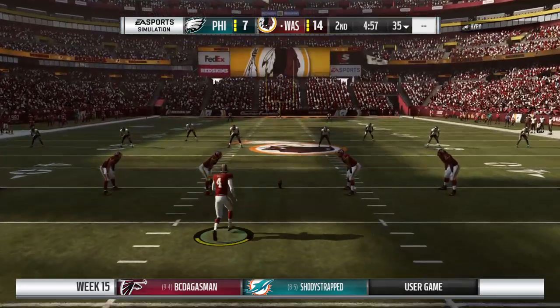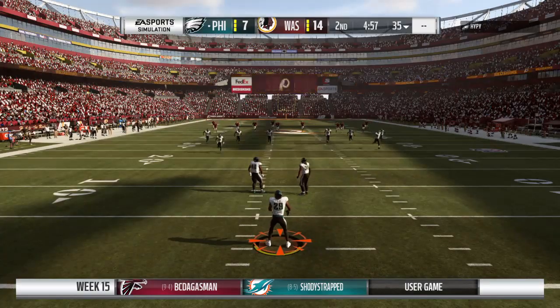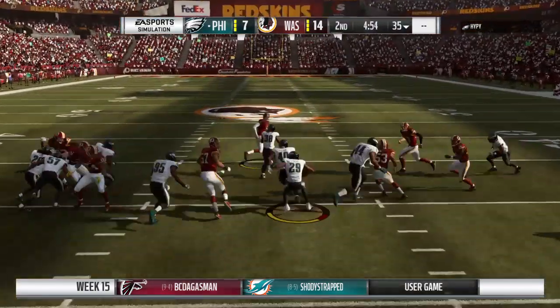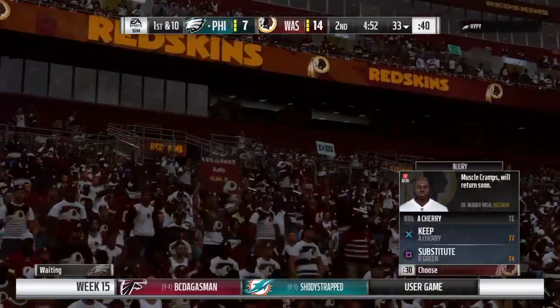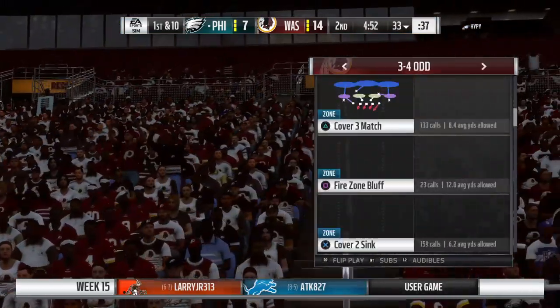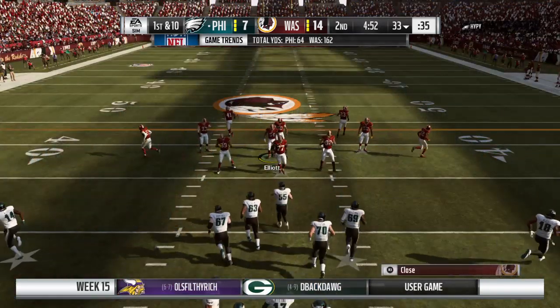Out is the kickoff unit as they run up and send this one away. This is taken at the 3. And a good effort on the return there. Gets him across the 30 to the 33-yard line. Philadelphia getting set to take the field.